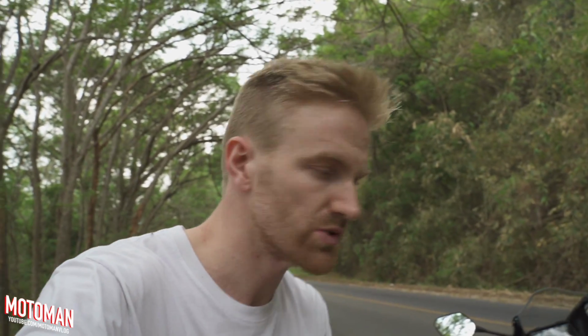I guess a good thing to do at this point, because most of the ride is done, is maybe going over pros and cons. I would say biggest pro, versatility. It can do everything very well. It's a very fun bike. It's a very complete bike.